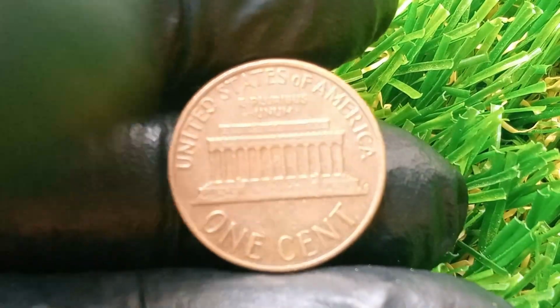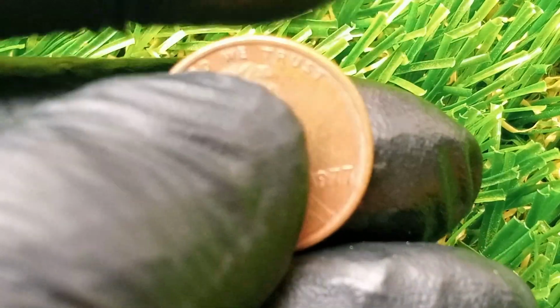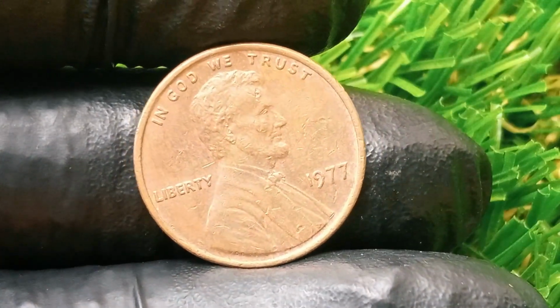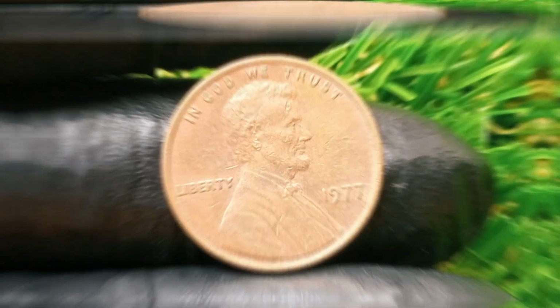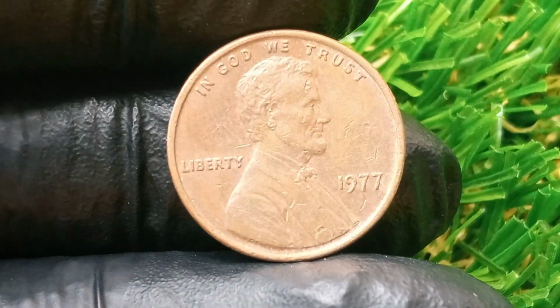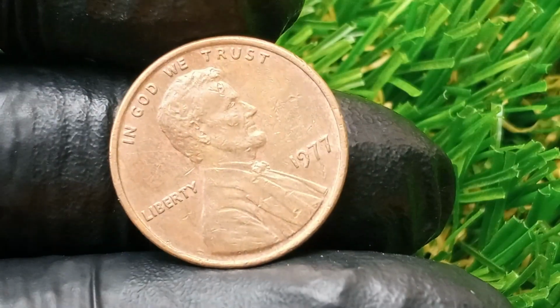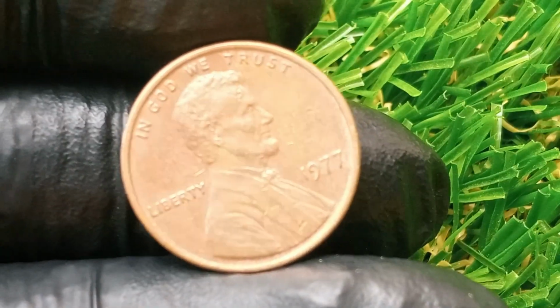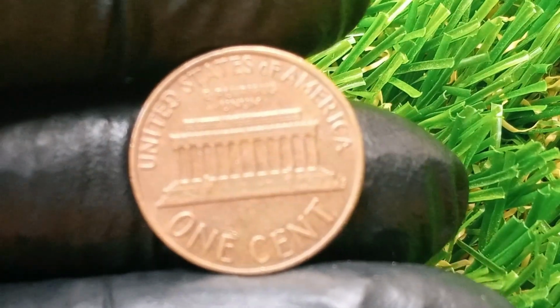starting with the legendary off-metal strikes where some 1977 pennies were accidentally struck on dime planchets, resulting in coins that are undersized, lighter than normal, and often missing parts of the design, with legends and dates partially cut off due to the smaller diameter, creating a dramatic visual discrepancy that instantly marks the coin as an error and, depending on condition and clarity of the strike, can increase its value exponentially.